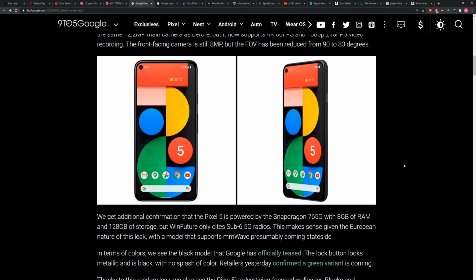We know it's not going to be a flagship competitor because it's going to pack the 765G from Snapdragon, 8 gigs of RAM, 128 gigs of storage. I don't know how much that matters. In fact, I've talked on this show previously about how I think it's a smart move for them to approach the mid-range price-wise instead of going up. You know, it's so difficult at the top end. You've got so many players.